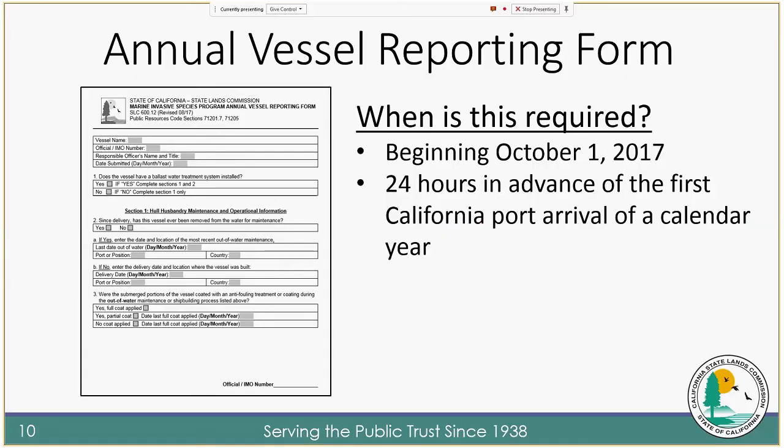So for example, in 2018, if a vessel makes its first arrival in February to a California port, then it's required on that arrival. If it makes its first arrival in November of 2018, then it's required 24 hours prior to that arrival. During 2017, since this requirement starts 3/4 of the way through the year, it's only required from vessels that are making their first California port arrival of 2017 on or after October 1st.